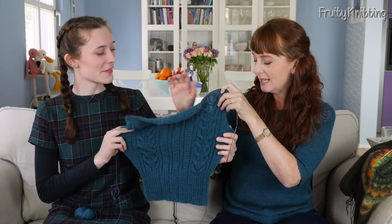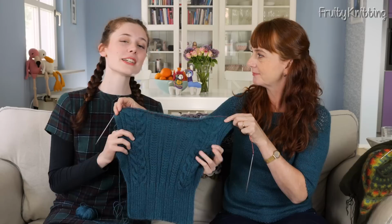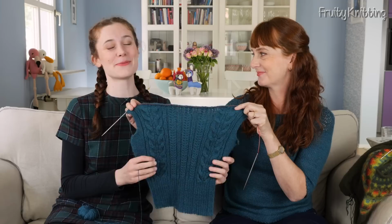So we have added extra moss stitch on the side to give it extra width, and that way she doesn't have to rework all the gauge of the cables. But as you can see, it does have a lot of stretch. So it's actually got a slight bit of negative ease, and when I wear it, it's going to be a very fitted jumper, even though I've added extra width here. It'll look great on you. Yeah. Well, as Mum said, I'm completely enamoured by the combination of this yarn and this design.